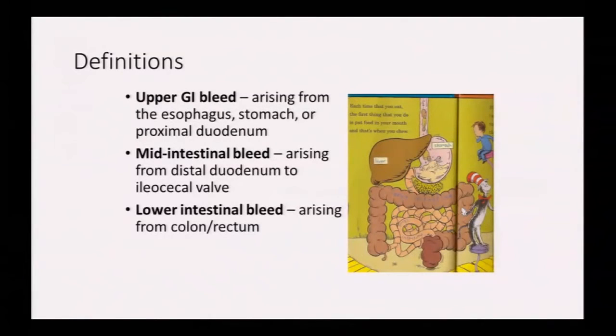So just to make sure we all know what we're talking about, upper GI bleed is bleeding basically that arises from the upper GI tract, which is the esophagus, the stomach, and the first part of the duodenum. Usually mid-intestinal bleeding, or some authors will actually call it lower GI bleeding, will be from the distal duodenum, really the ligament of Treitz, in the jejunum, and then lower GI bleed is colon and rectum. Or lower GI bleed is from the ligament of Treitz, depending on which author you read.